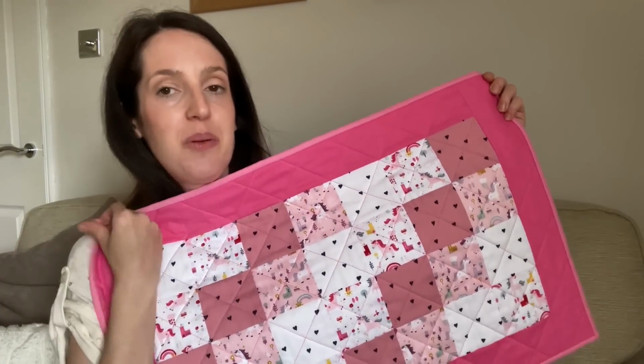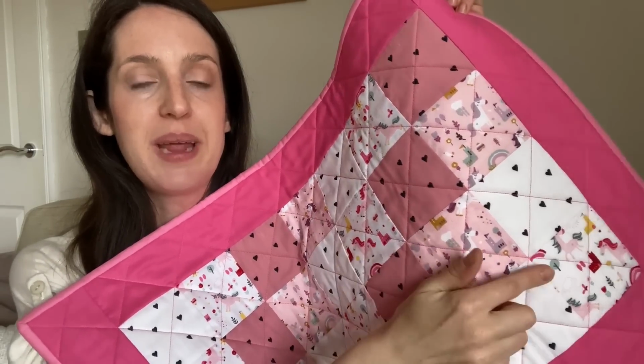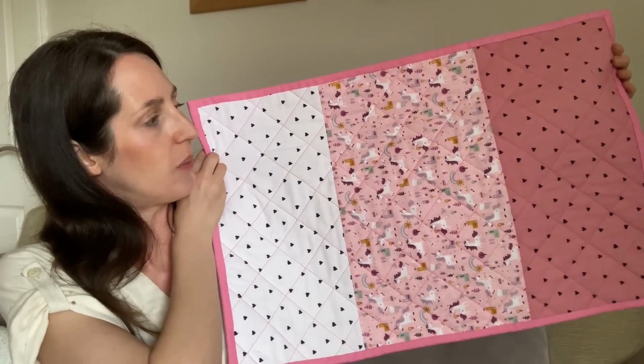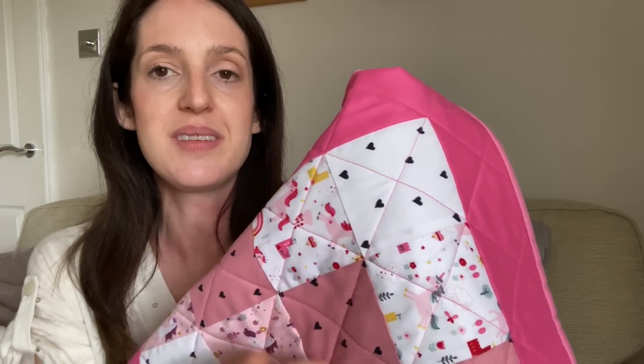So this is the front of the quilt with all the little squares. I've got these little pink hearts and then white hearts fabric. I've got this unicorn fabric in pink and white too. And then on the back, we used up leftover scraps of our fat quarters. You can see on the back here, I chose three of the fat quarters to use, and I think they look really pretty together. And then I got this border that I went for in hot pink, and I also went for hot pink stitching on my quilt as well.